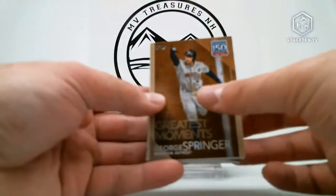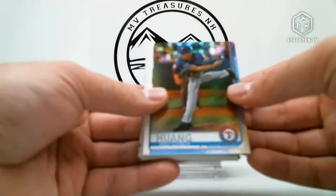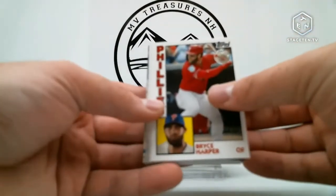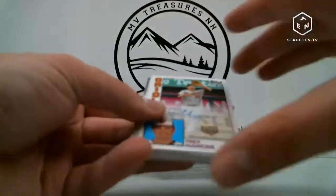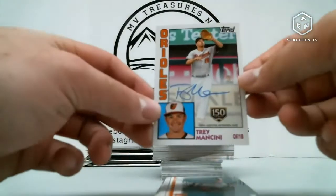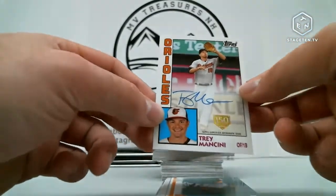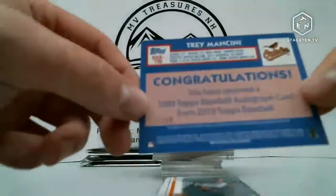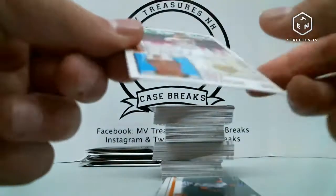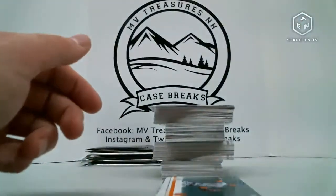There's a Greatest Moments, George Springer. And a rainbow foil for the Rangers, Weiche Hung, I think. 1984 for the Phillies, Bryce Harper. And here's our autograph. Going to the Orioles, 1984. Trey Mancini with 150-year stamp. This is numbered 77 out of 150. So this is going to the Orioles. On-card autograph, Trey Mancini.